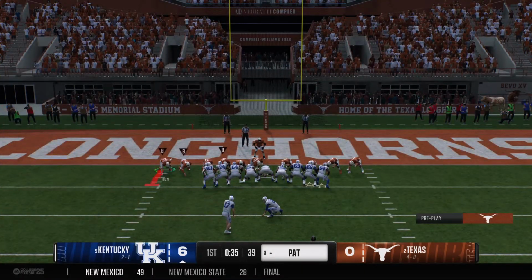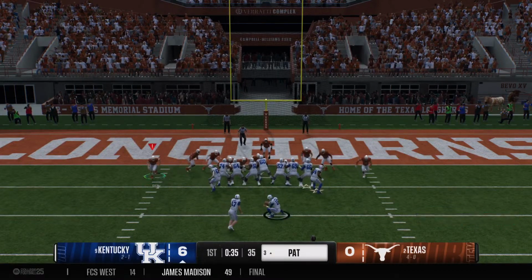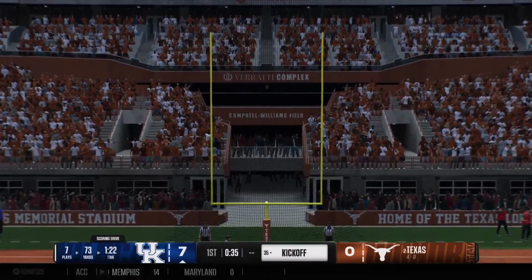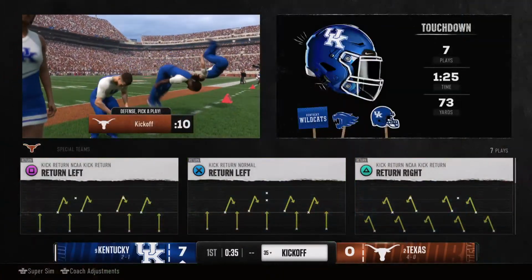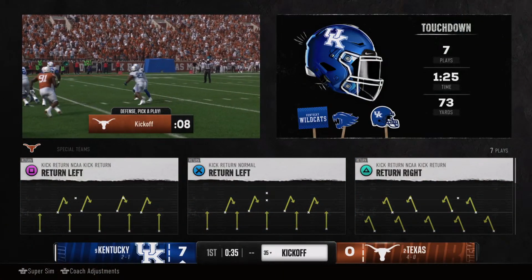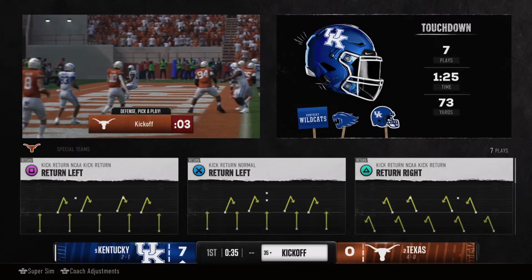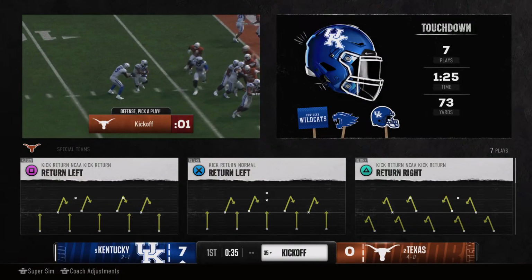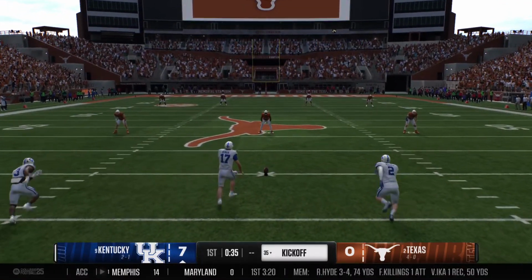Here comes the point after attempt. And the PAT makes it 7-0 to open the score. That makes the score Kentucky 7, Texas 0. Now they get set to kick it away. Set to kick off.